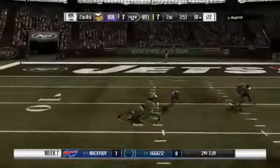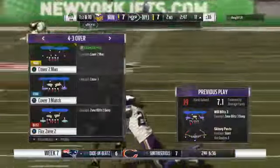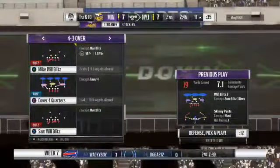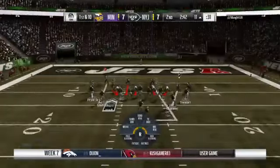Darnold down to throw. That's complete over the middle to Anderson. And down inside the 15, shy of the 10. The Jet passing game in rhythm. They've got another first. First red zone opportunity now for the Jets. They've got a 1st and 10 at the 11.